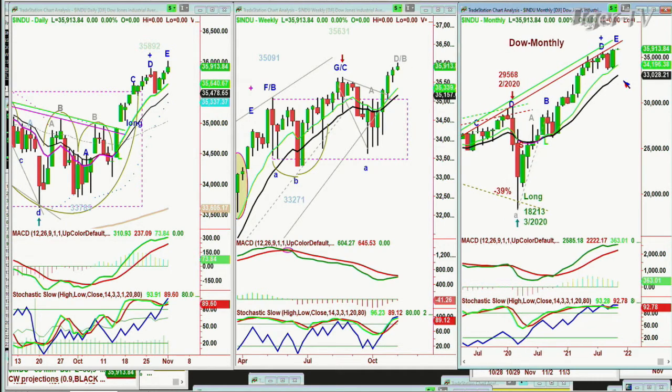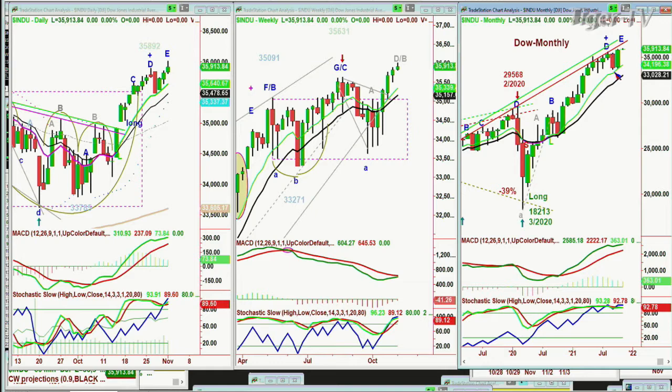And the monthly chart went very quickly from a D with one bar last month. That was August. August was weak, but it only had a slightly lower high bar, and then E continued into October, and now we've got November, the first day of November, we've made new highs.